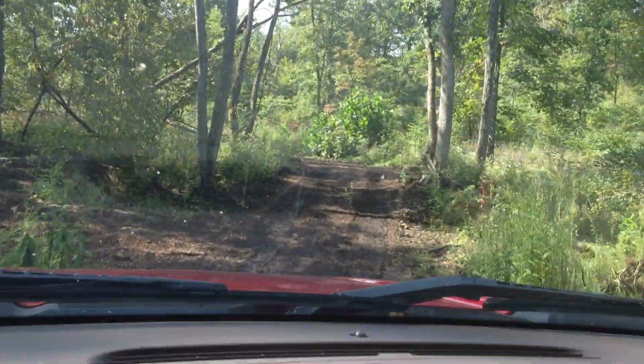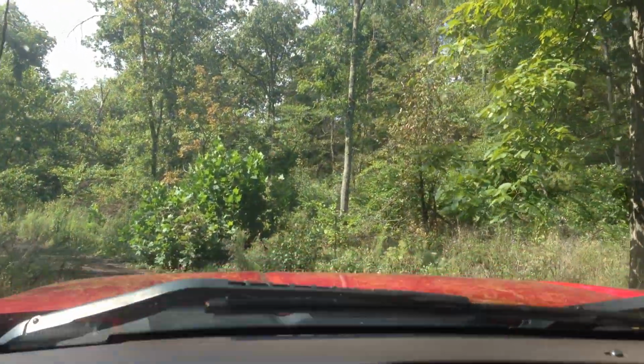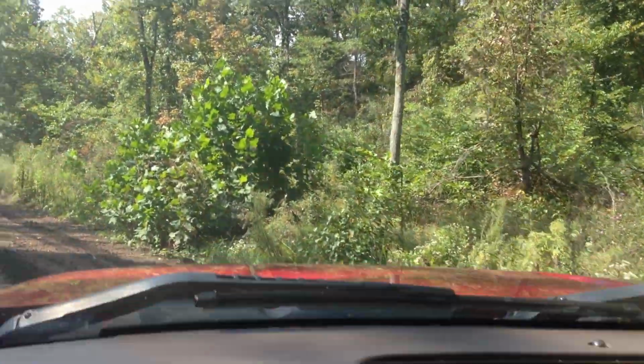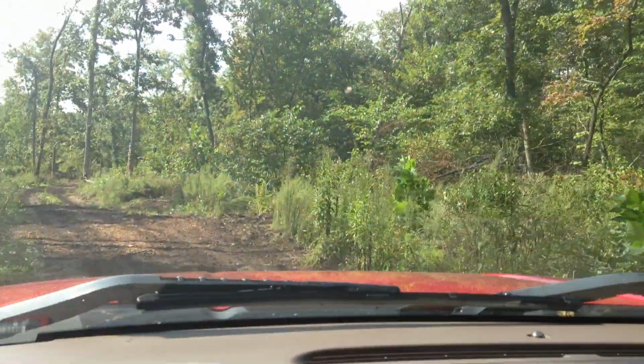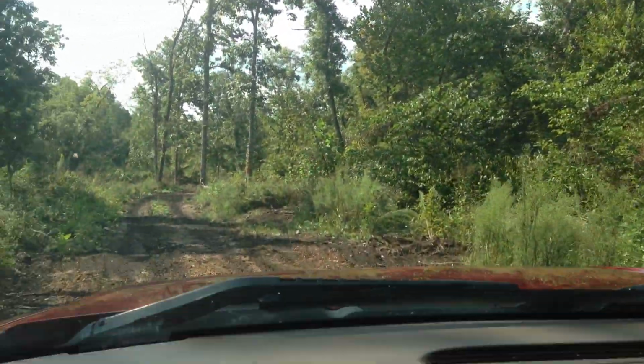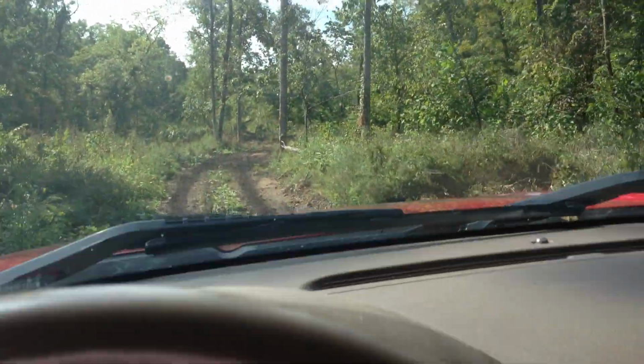This property would definitely be four-wheel drive access property, for this specific reason, that after it rains, it can get a little slick and a little muddy. And we're actually coming up on the property.